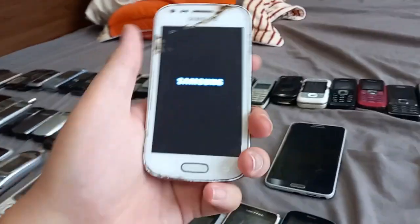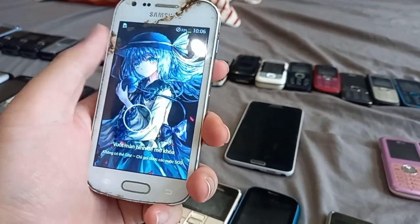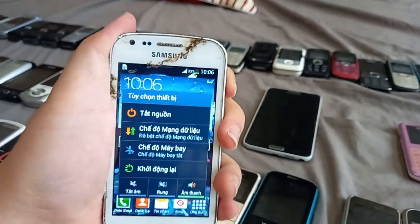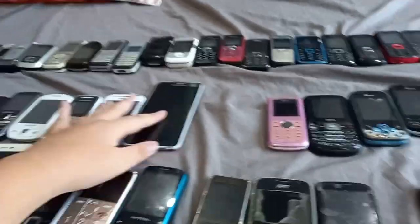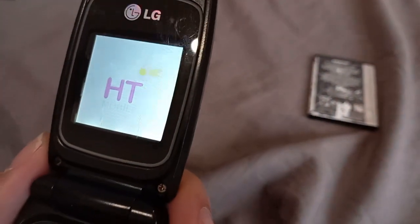Let's see. Does this thing boot all the way up? It's kind of laggy on startup. The time is right though. Move on to LG. We have an LG HD 156. It is on HD Mobile.